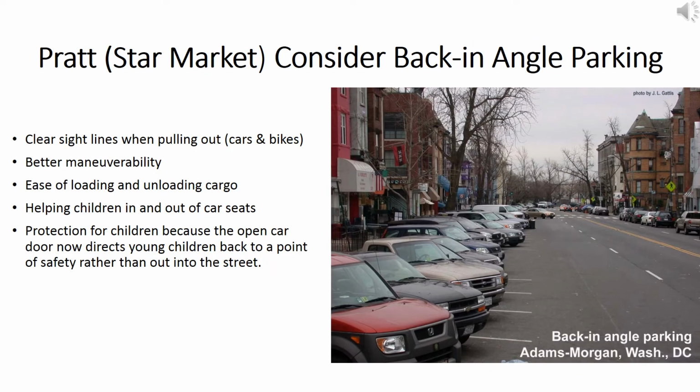Here is an example of some back-end angled parking in DC. Note the clear lines of sight, better maneuverability, and easier loading and unloading for both people and groceries.